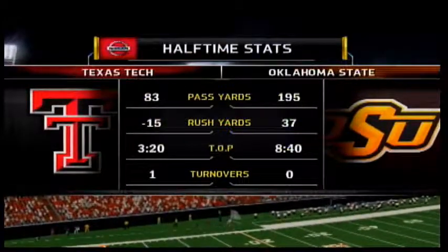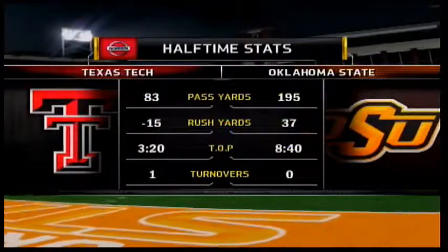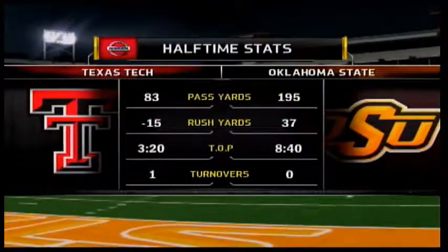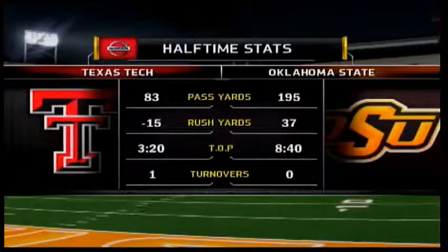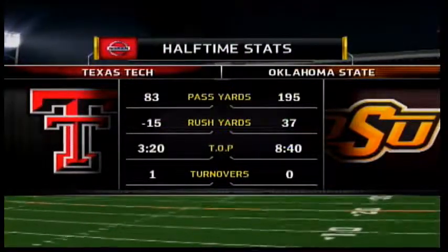So good job, Herbstreit. I can only hope that Nessler and Herbstreit will bring the same type of intensity to their call of the second half that David and I have brought to the halftime show. Of course, they always do. That's it for us here in the studio. Time to get you back out to the guys for the second half.